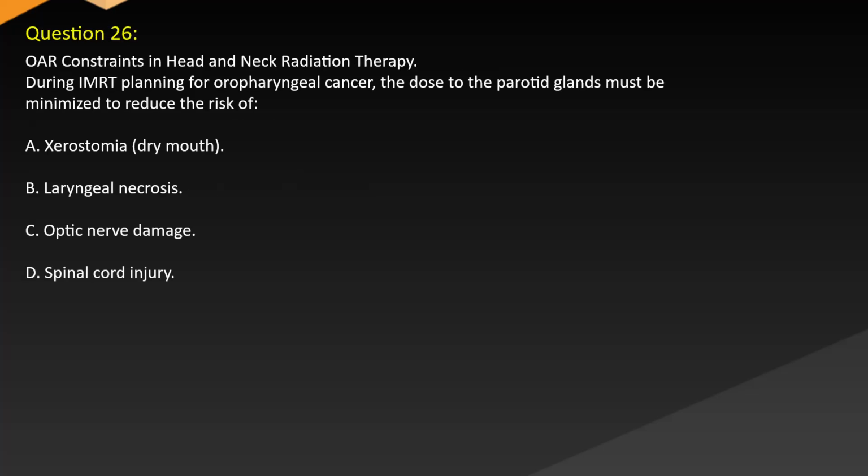Question 26. OAR constraints in head and neck radiation therapy. During IMRT planning for oropharyngeal cancer, the dose to the parotid glands must be minimized to reduce the risk of: A. Xerostomia, dry mouth. B. Laryngeal necrosis. C. Optic nerve damage. D. Spinal cord injury.